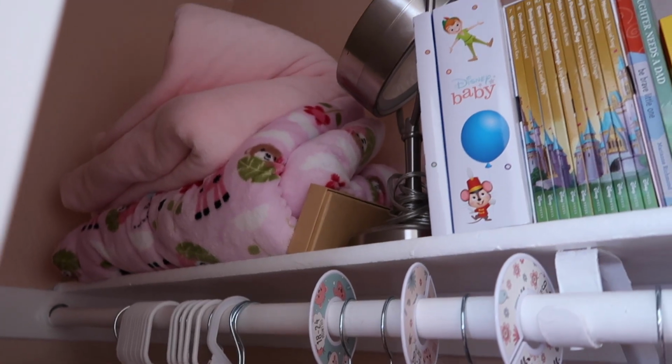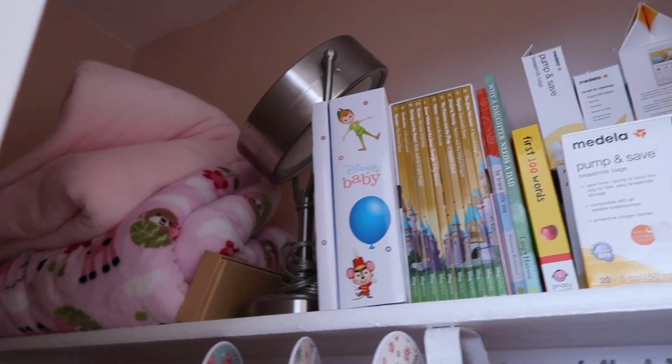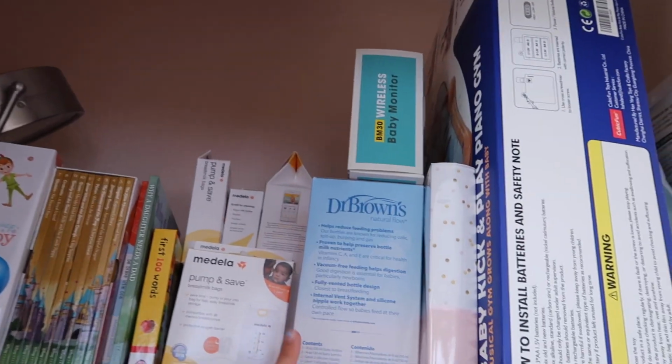In that little box is another pregnancy test from when I found out I was pregnant. I don't know why that mirror's there. She has some books up there, and then here we have breastfeeding stuff. So we have extra bottles.